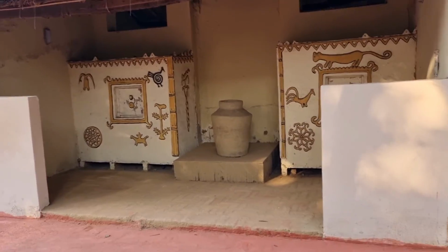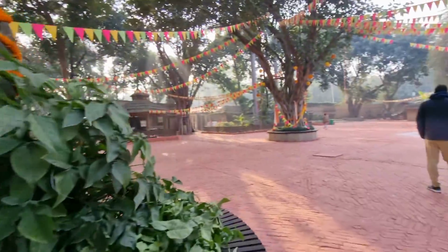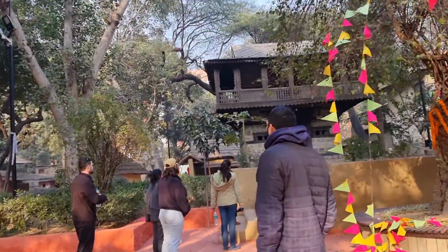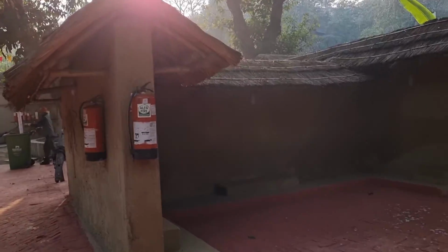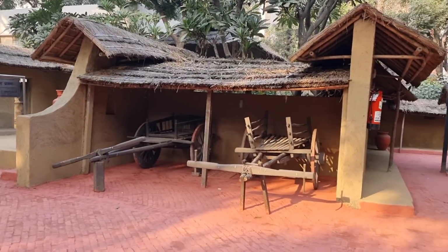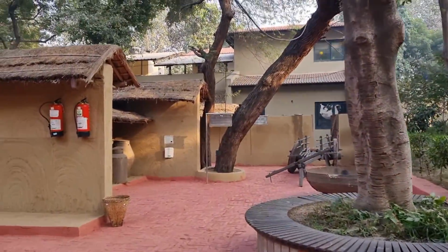Oh wow! This is the actual hut. I missed this part of the exhibition, so I'm just walking back. Back in the days, right? They didn't have AC.